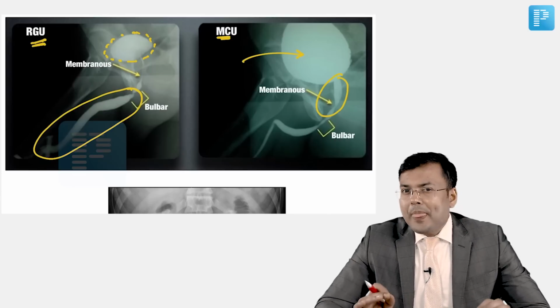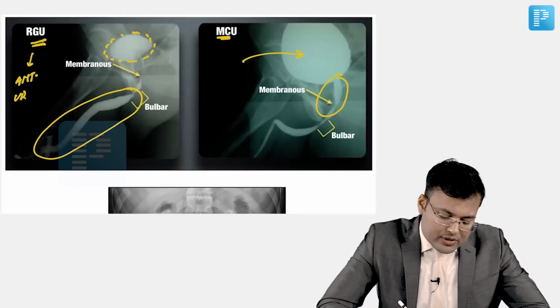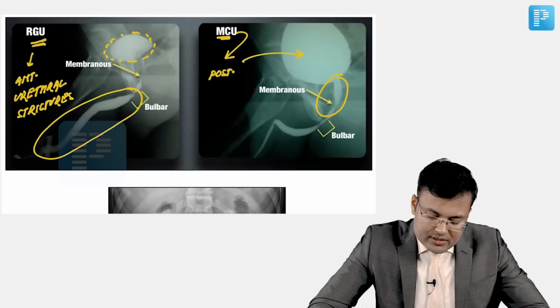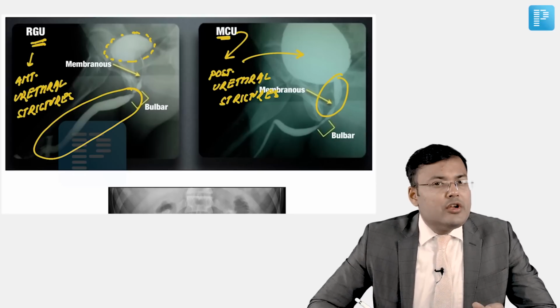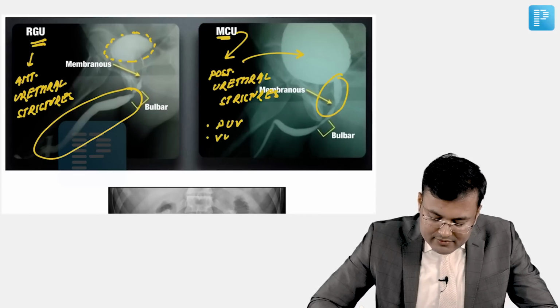So if a question is asked, what is the investigation of choice for diagnosis of anterior urethral strictures? Yes, that is RGU. And what is the investigation of choice for diagnosis of posterior urethral strictures? That is MCU, right? Apart from diagnosis of posterior urethral stricture, it is also used for diagnosis of posterior urethral valve and VUR. So posterior urethral valve as well as VUR.